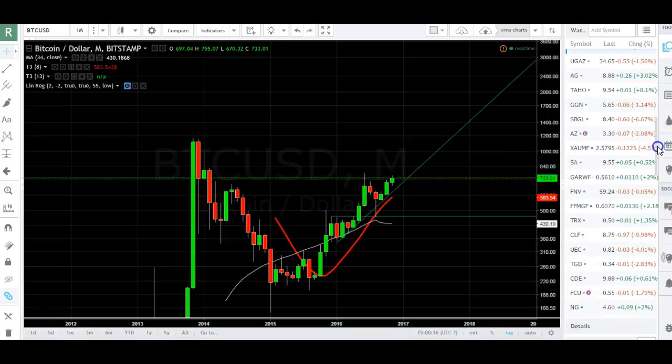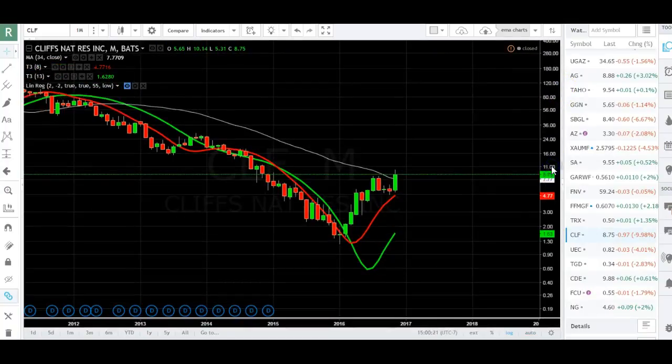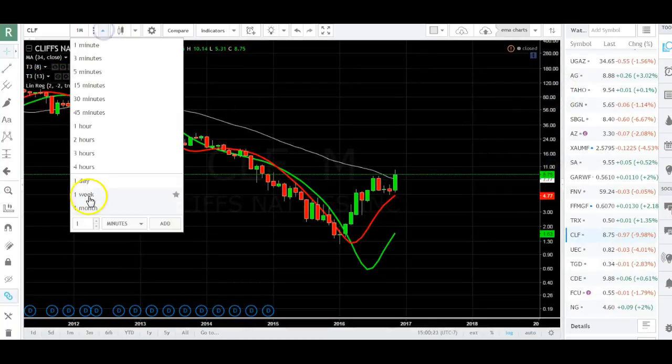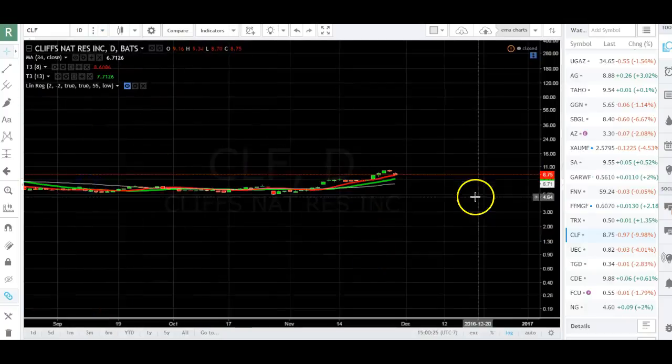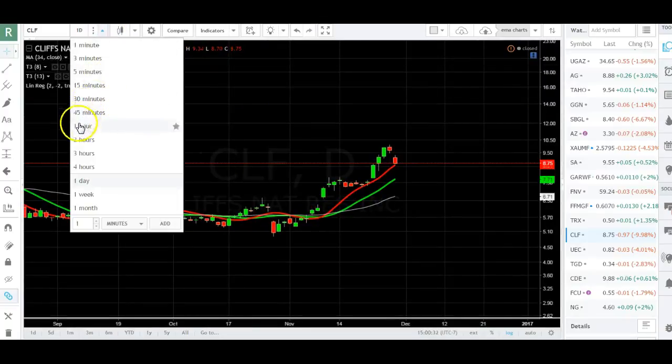What else we got? See what CLF is doing. I figured it was going to retrace a little bit. It's coming over that 34 for a monthly close. It's awesome. Daily gap down into support. Look for a reversal bar. Let's see if we can find it.